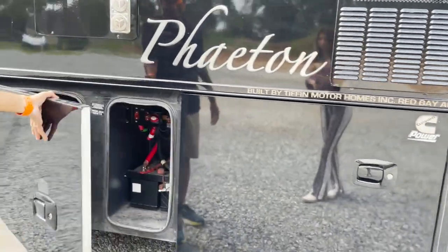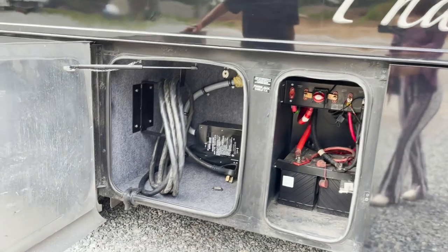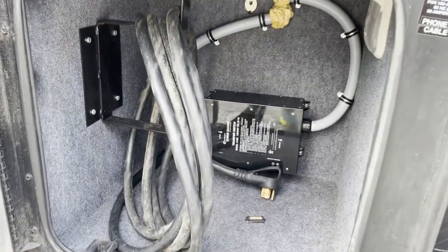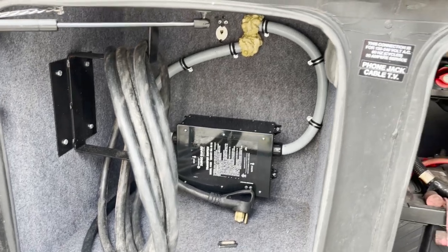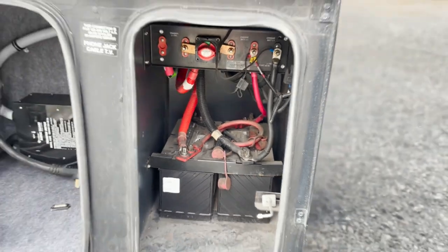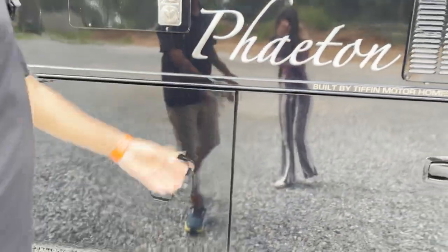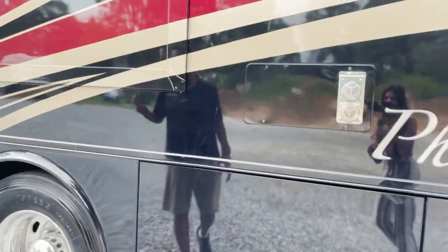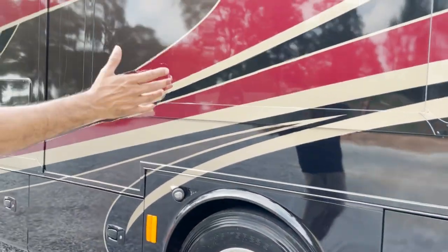They bought it at Lazy Days in Florida. That's where it came from, Tampa area. So you got your electric switchover, or people call it automatic transfer switch, 50 amp power cord. That's your cranking batteries. And we'll come to a coach battery soon. So it's got dual zone heating, one here and one on the other side. Four slide-outs, by the way.